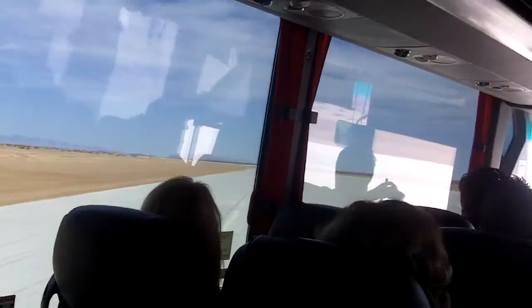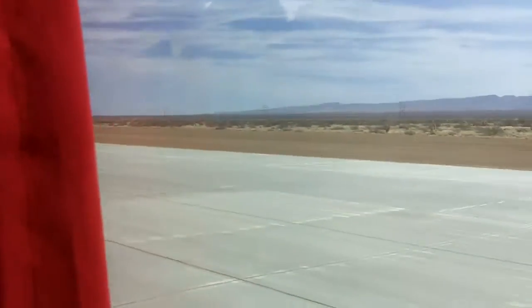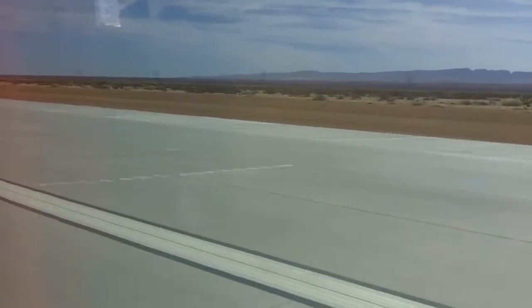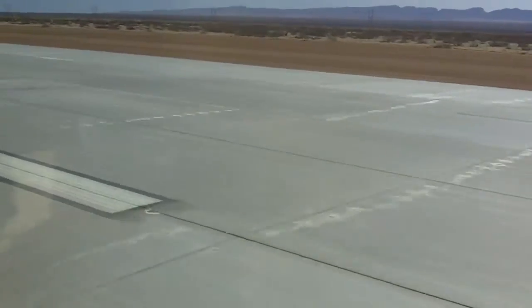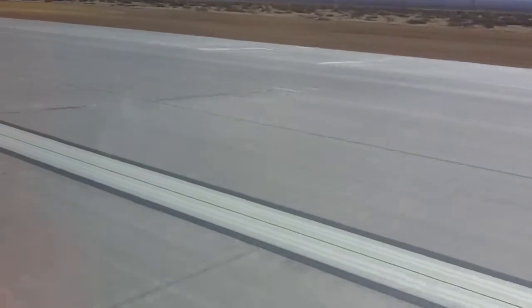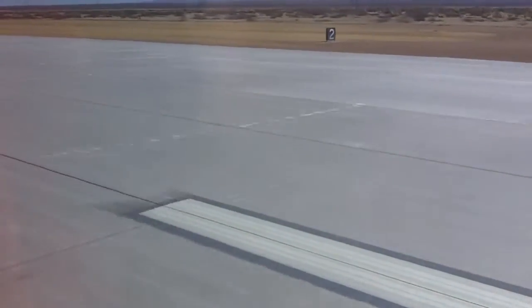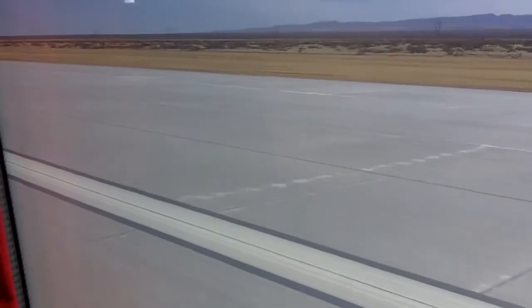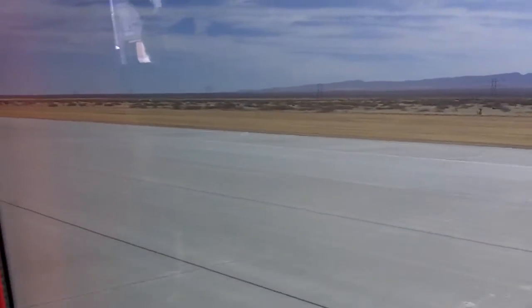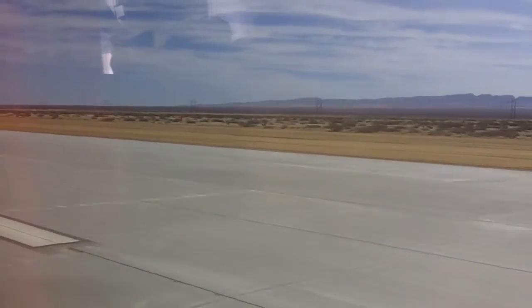So, when was the last time you drove on a runway like this? It's 200 feet wide, 10,000 feet long, and isn't this smooth? Isn't this nice? Pretty nice. It's a 42-inch thick cross section, so it's almost 4 feet thick, and it's built to handle nearly, well, actually not nearly, it can handle any aircraft operating in the world today.